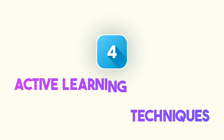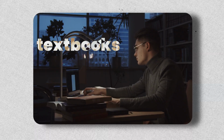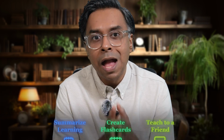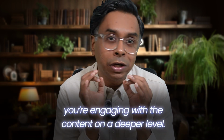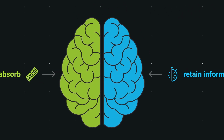Tip number 4. Engage with active learning techniques. This is where the magic happens. Instead of just passively reading your textbooks, get involved with the material. Summarize what you learned in your own words, create flashcards, or even teach the material to a friend. Active learning techniques help you retain information more effectively because you're engaging with the content on a deeper level. Think of it as turning your brain into a learning machine that's ready to absorb and retain information like a sponge.